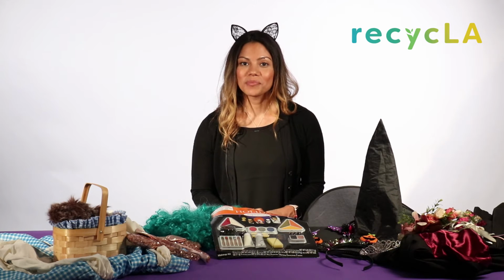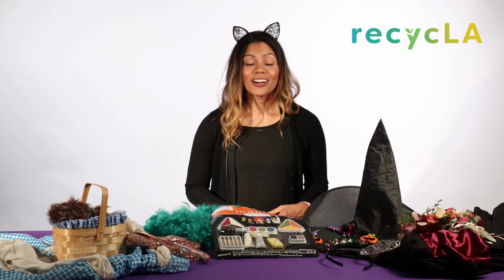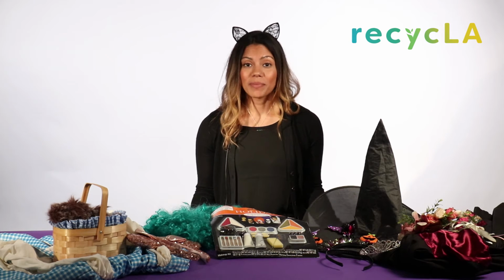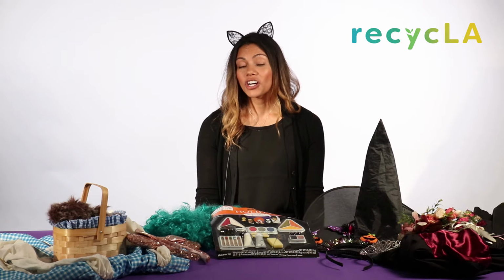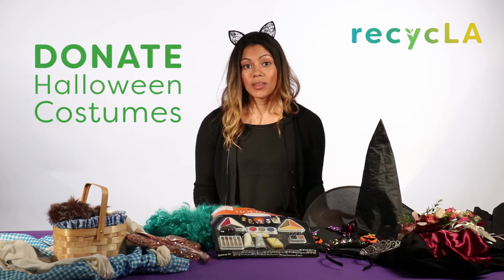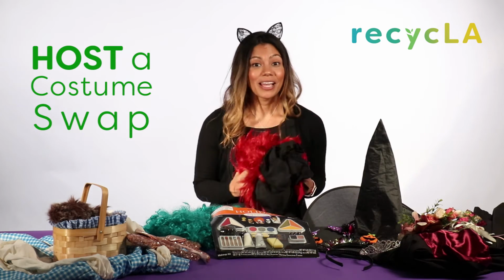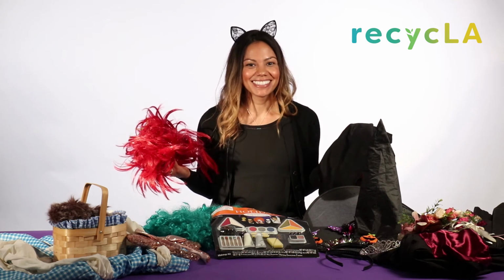Making your own costumes from recycled finds is definitely the lowest waste way to go. There are a ton of recycled costume ideas out there. And if your costume is in great shape after Halloween, you can always donate it. Or you can host a costume swap with your friends. Free costumes for everyone!